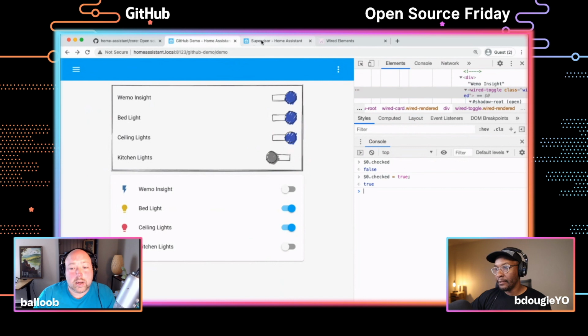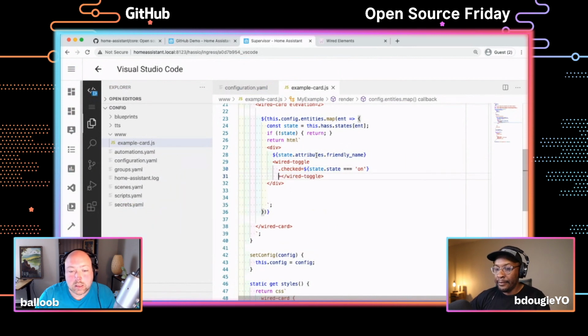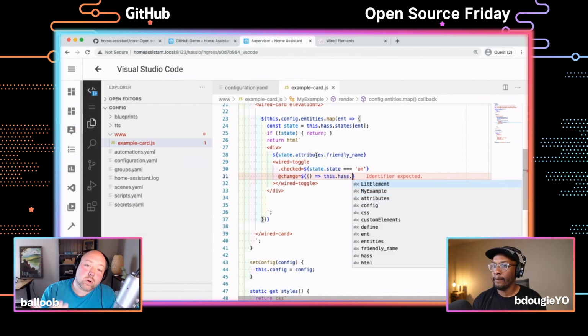So now we want to listen to events. I'm just going to add some white space here for readability. We know that when the wire toggle changes, it fires a change event. And to listen to events on DOM elements, we use the @ sign. So when it's being changed, I actually don't really care about the event because I know when they toggle it, they want to toggle it, right? Then the hass object, which gives us the state, also had this call service event, which I kind of glanced over earlier.